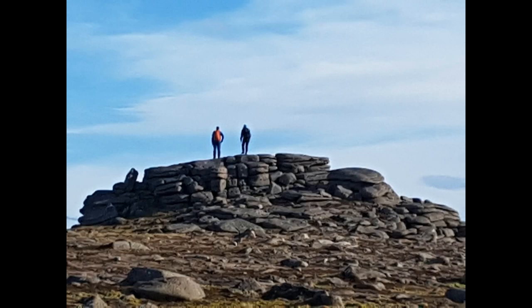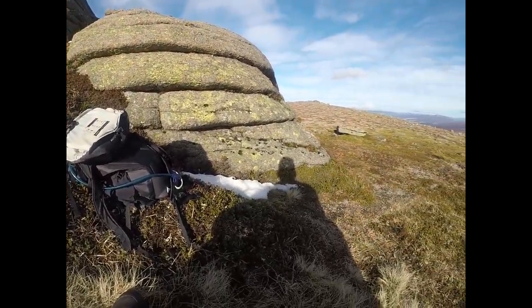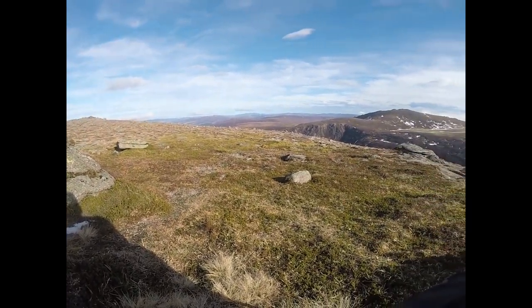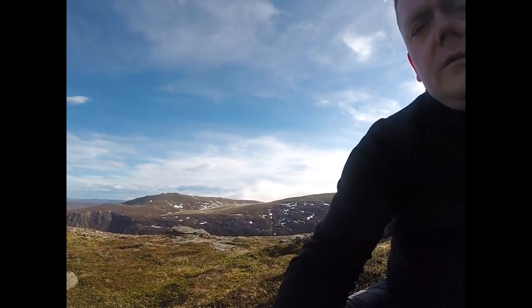So we've stopped behind that feature just for a sit down, coffee and a bit of a snack. And you know, to say it's the back end of February, it's stunning. They reckon that by the weekend there's going to be no snow in the Cairngorms at all, which is very, very unusual. So I'll try and spin you around and show you what we're looking at. There's the feature. Big lump that's not on the map, but it's big enough to look.